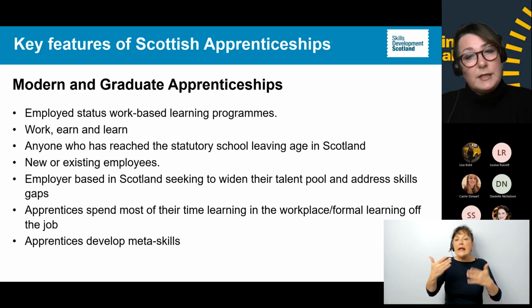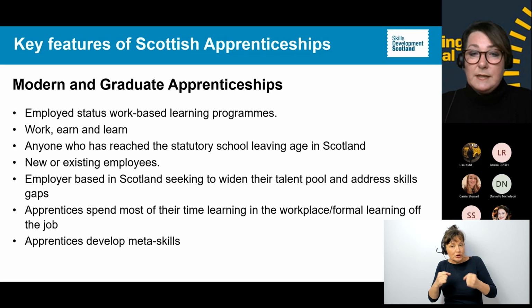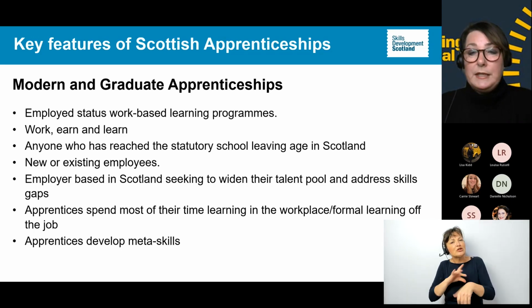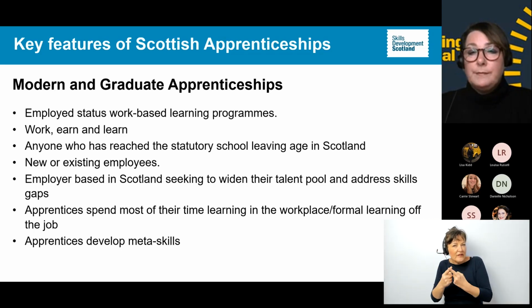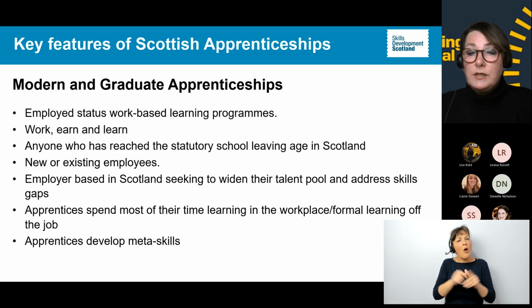Any employer in Scotland seeking to widen their talent pool and address skills gaps can recruit a modern or graduate apprentice. Apprentices spend most of their time learning in the workplace, although some may also undertake formal learning off the job, which is supported by a provider, such as a college. Apprentices will develop meta skills sought by employers.